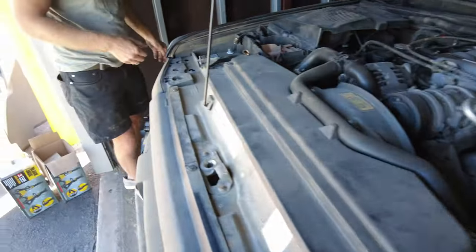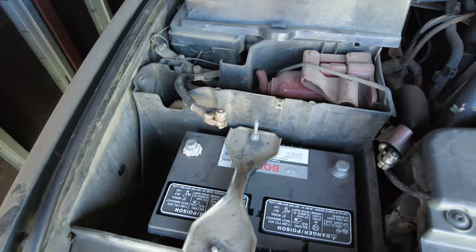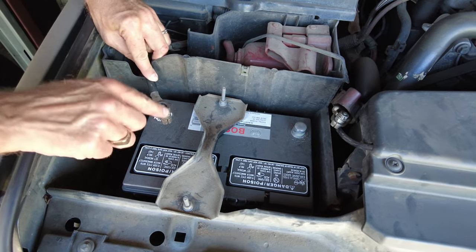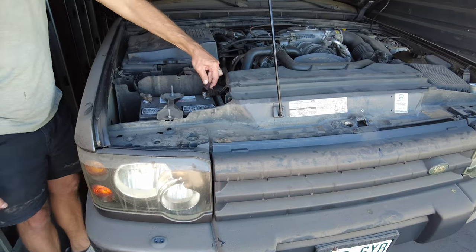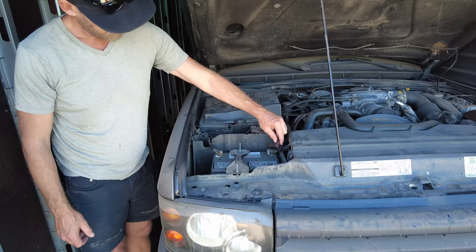All right, so we need to hook up the battery again. Do we do negative first? I think we do negative first. Do we? It's going to make a noise. Wow, no noise. Maybe it's totally dead.